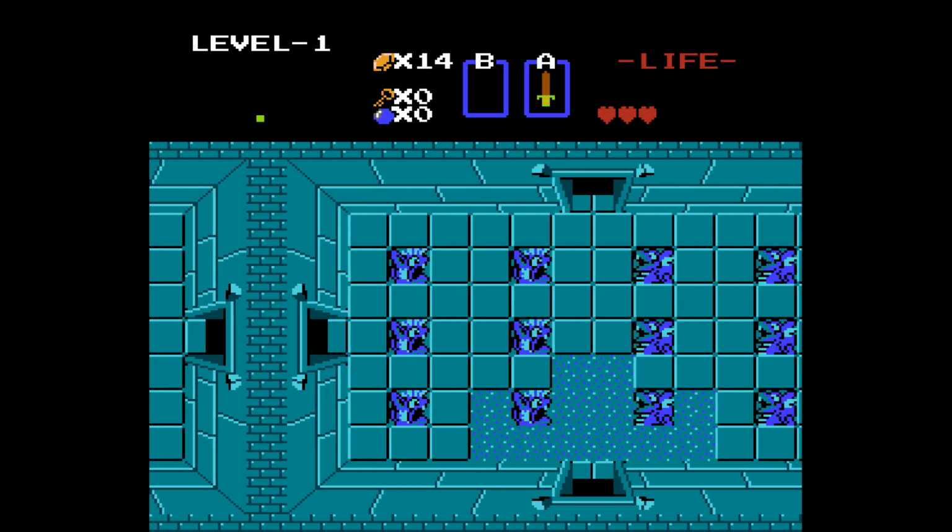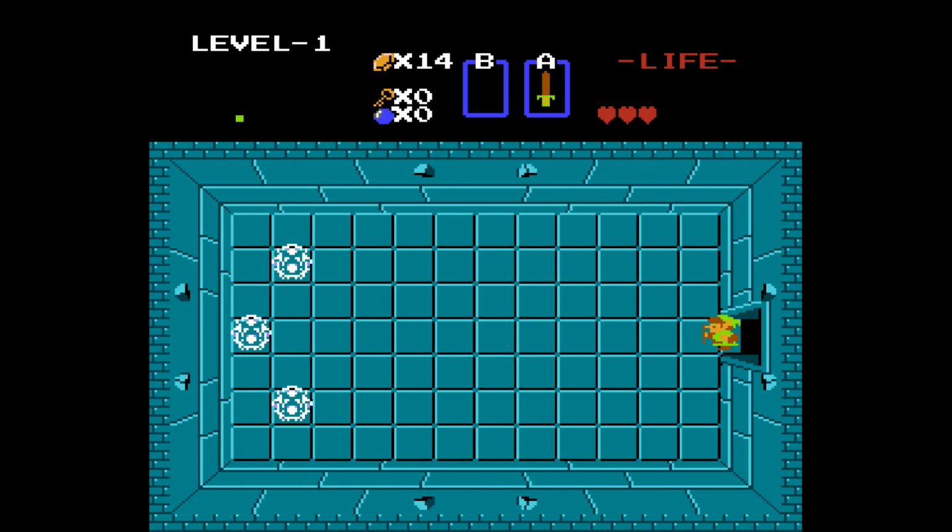Why is this important? Because uniquely to The Legend of Zelda, keys are universal and work on any locked door in any dungeon. So when you can save one, you should. You can even buy them in the shops if you want.